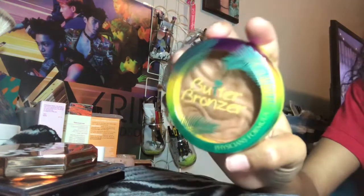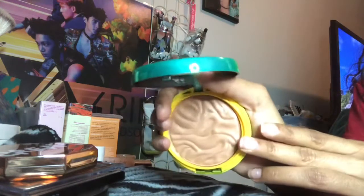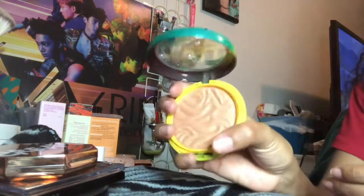Next I have my Butter Bronzer, which I've had for quite a while. This one, I have some good use on it. It smells so good. Every time I open it, I have to smell it. But the shade is okay for me. It's not the best shade for me. They can really improve their shade range. I think they do have one deeper than this. I don't know.